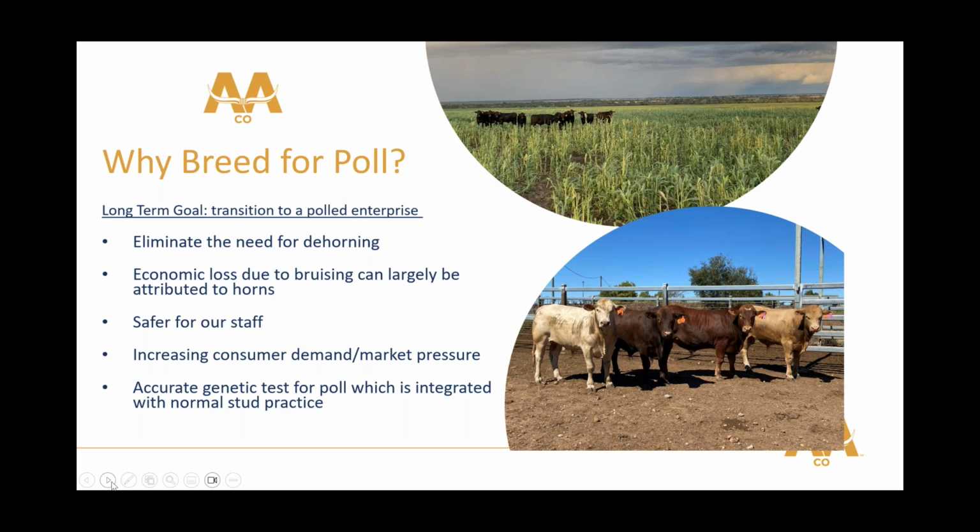And why is now a good time to really get into breeding for poll, or why is it much easier than it used to be? There's an accurate test, and it's really well integrated with normal stud practice. Most studs these days will use genomics as part of their breeding program, or many studs will, and there's an integrated test that makes it quite simple to do as part of practice.